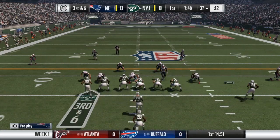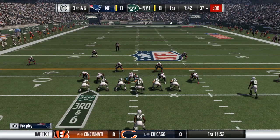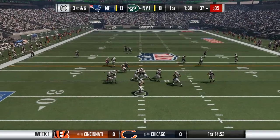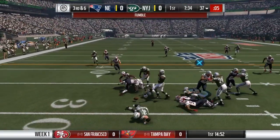This is 3rd down and 6. Now let's go! Green 39! Green 39! Throwing is Keenum on 3rd down. Nowhere to go here. He lost the football.